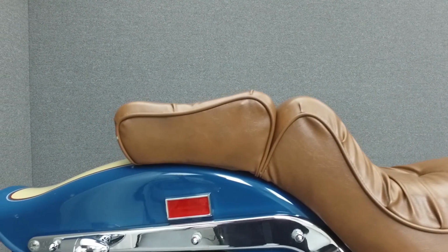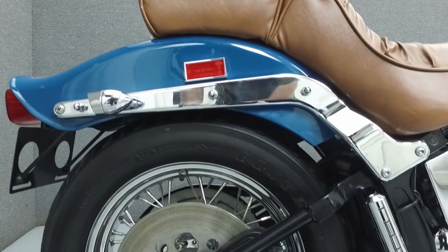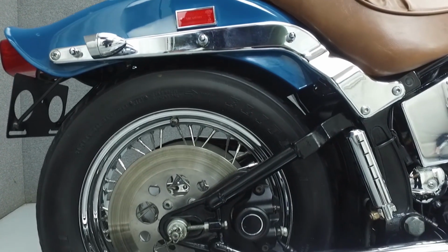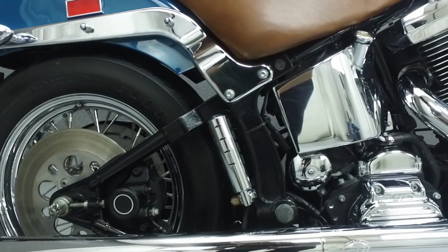This bike has been upgraded with steel braided lines and cables, T-bar handlebars, chrome lower forks, chrome hand controls, Avon grips, Hypercharger, Vance Hines exhaust, aftermarket turn signals, and foot pegs.